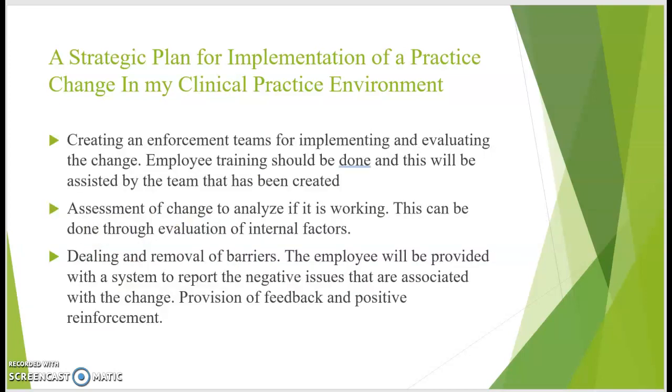Create and enforce a plan for implementing and evaluating the change. Employee training should be done, and this will be assisted by the team that has been created. Assessment of change to analyze if it is working. This can be done through evaluations and internal factors. Dealing with and removal of barriers. The employee will be provided with a system to report the negative issues that are associated with change, provision of feedback, and positive reinforcement.